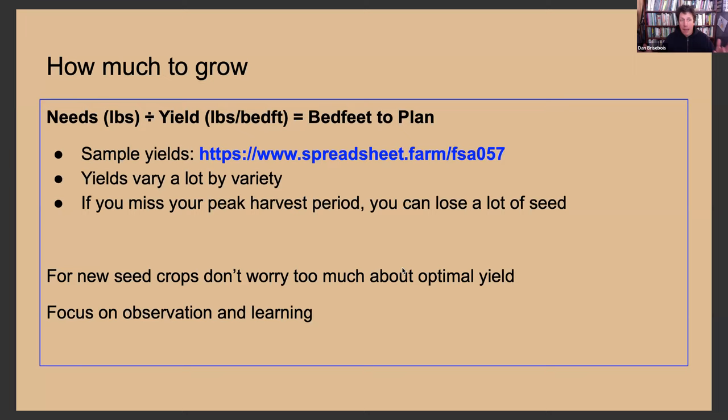I have a spreadsheet on my website, spreadsheet.farm/FSA057. It's a spreadsheet I posted a while ago that has different yields of different seed crops. If you go to that page, you can get it. There's a prompt for a newsletter you don't have to take, it's just at the bottom. You can go for the spreadsheet, and it gives you an idea about different seed yields.